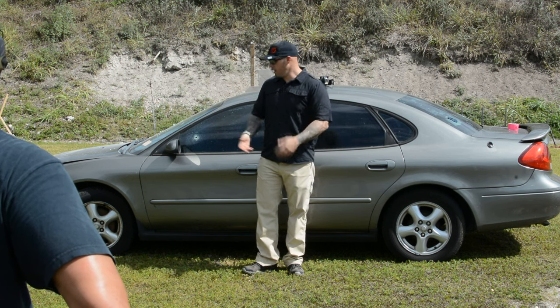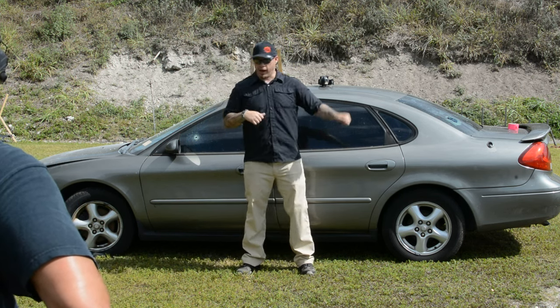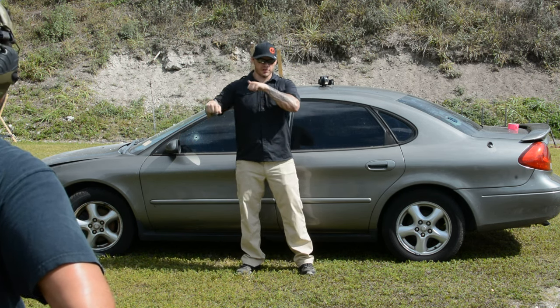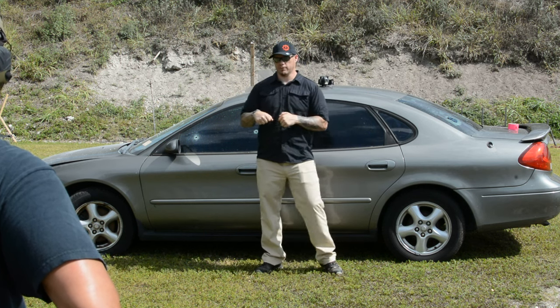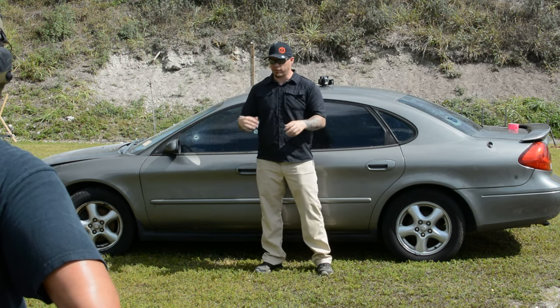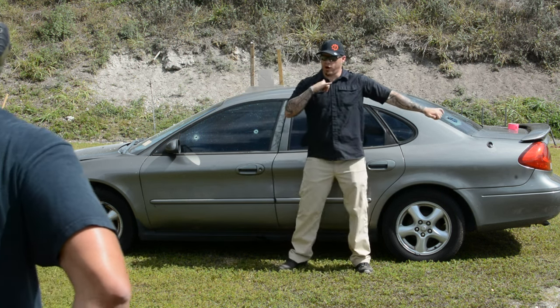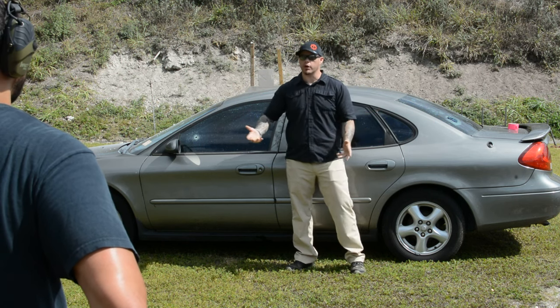Mm-hmm. So for me, pillar zones, good to go. But the rear and front of the vehicle have to be considered as well because your threat's going to move and you need to move with them. Right. So those are always on the menu as well. If he starts to run around that car, you want to be prepared to move rearward and fight or aggress or however you're going to do it.